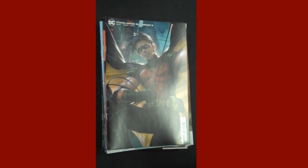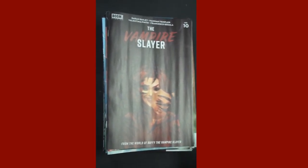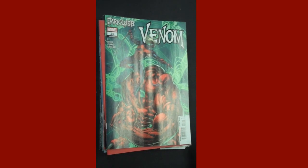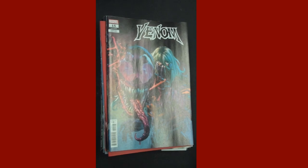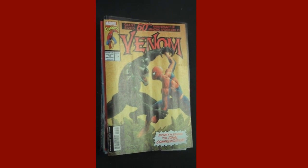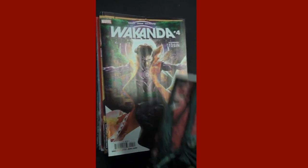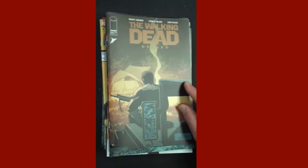Boom Studios brings us The Vampire Slayer Buffy, issue 10. Black Caravan brings us issue 3 of Vanity. Marvel brings us issue 15 of Venom. There is your variant cover for Venom 15. And here's your classic homage variant. Also from Marvel, Wakanda, or as we say in Southern Illinois, Wakanda, issue 4. Image Publishing brings us issue 55 of The Walking Dead. There's your B cover for that.